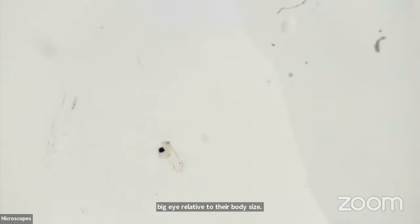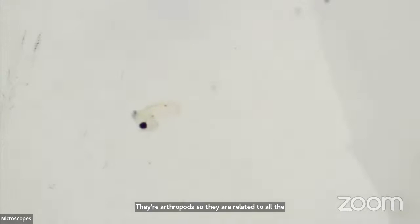They're not related to fleas, but they are kind of in the same phylum of animals. They're arthropods, so they are related to all the insects, but they're technically crustaceans. So this is a tiny little crustacean with a big eye, a little carapace. They do have little swimming arms. I can't really see any at this resolution, but this is a water flea.